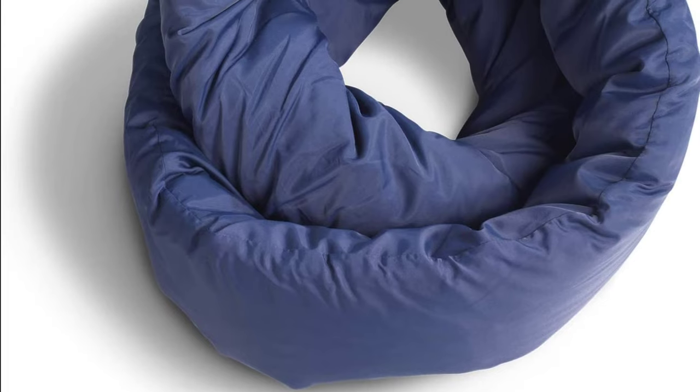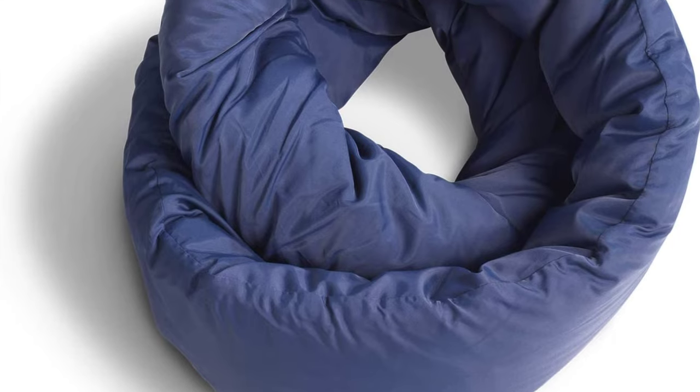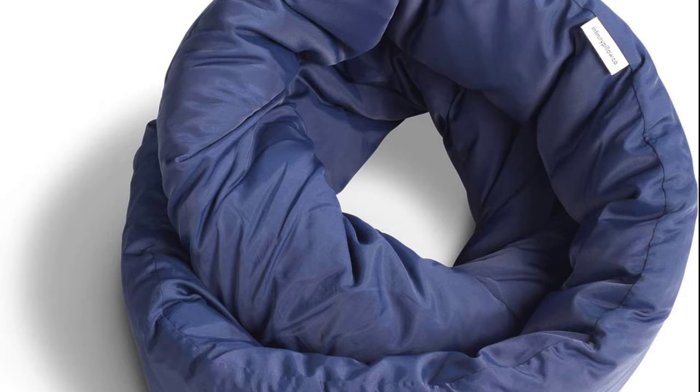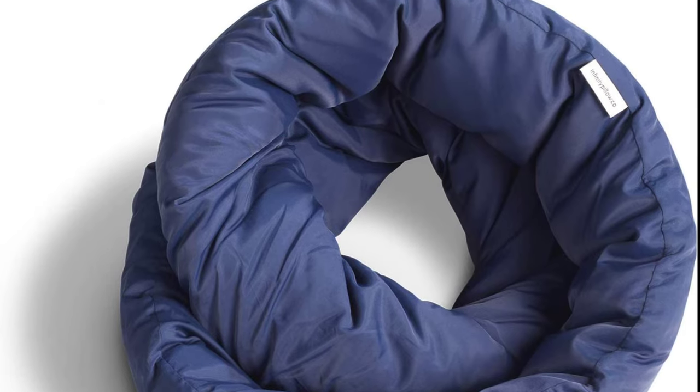The pillow is also machine washable, making it easy to keep clean. The pillow's ability to be adjusted to fit any neck size and its breathability make it a great option for anyone suffering from neck pain or backaches.